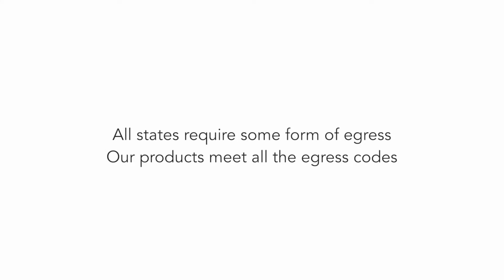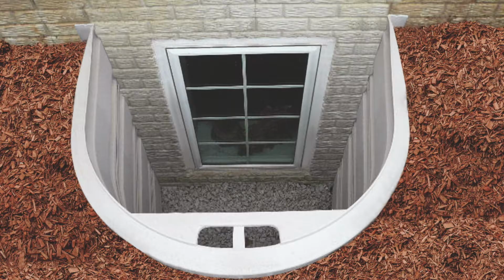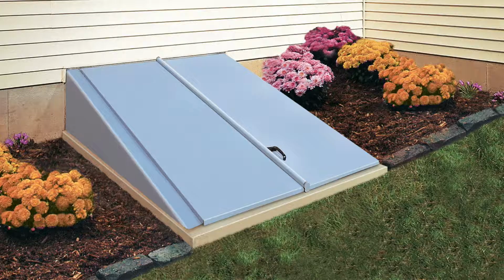Well, it's a national code, and almost all the states require some form of egress. That really means not getting out of the basement, but the fire team getting in case of emergency. So our products meet all the egress codes. There are certain measurements and design elements that are required. As a basement is built or used, it has to have two forms of egress. It could be a window well, a basement door, or a sliding glass door looking out onto a golf course, for example.